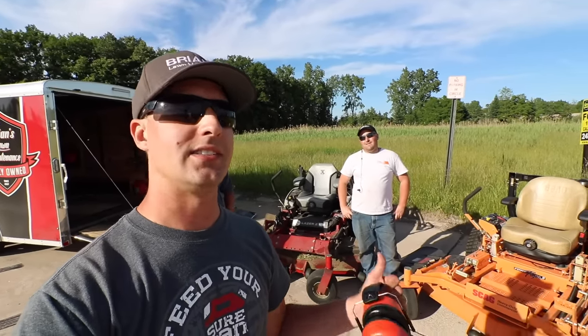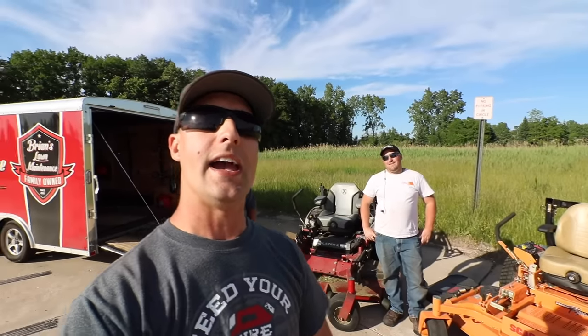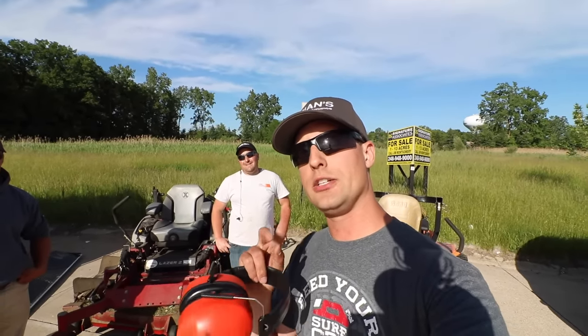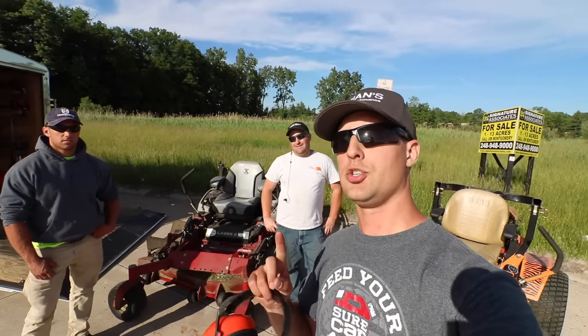But I will tell you this, the SCAG Turf Tiger 2, I picked it up with 11 hours from Rich. A lot of you guys saw that. And you know what? Right now we have about 26 on it. All that being said, here's what that means. I have been using this mower all day, Monday, Tuesday, Wednesday, logging hours on it because it is a monster. So let's do some field tests.